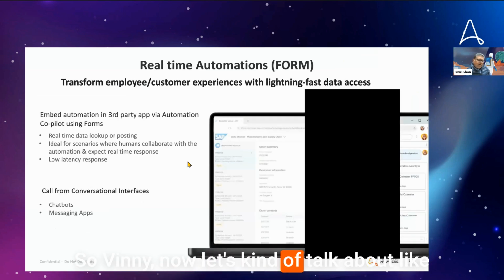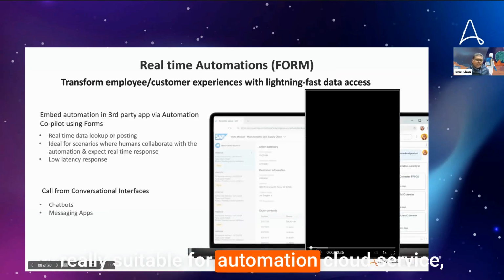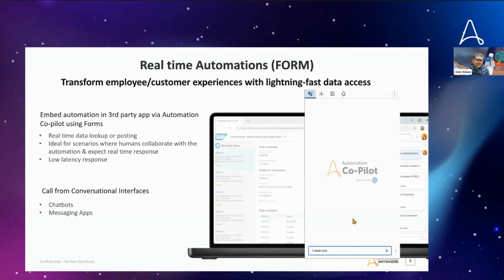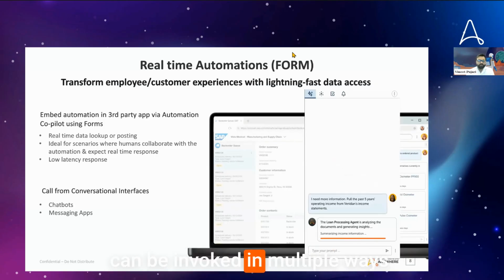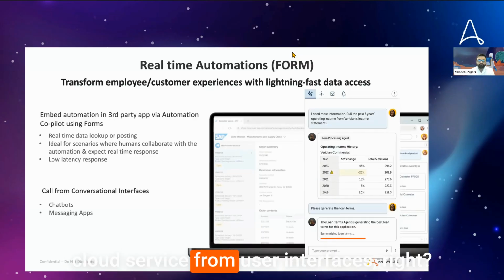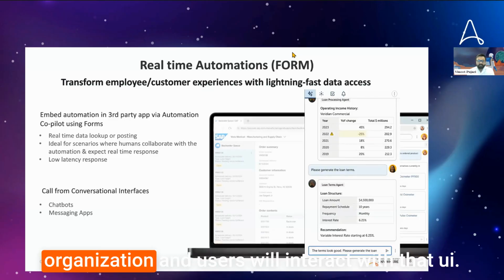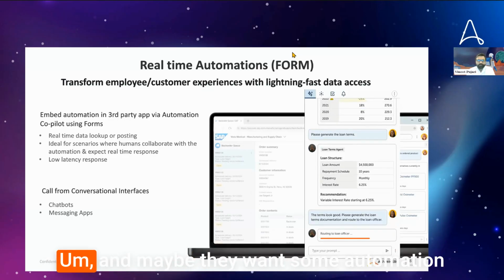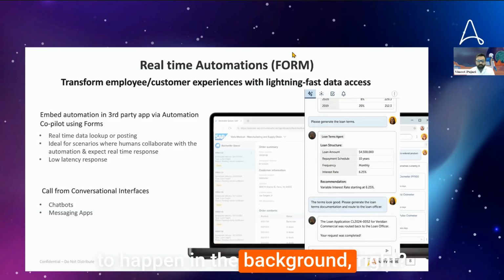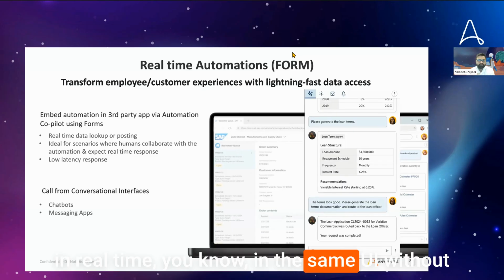So Vinny, now let's talk about what types of automations are really suitable for Automation Cloud Service, and what are some of those use cases? Yeah, sure. Automation Cloud Service can be invoked in multiple ways. One such way is invoking Automation Cloud Service from user interfaces. You may have a custom user interface in your organization, and users will interact with that UI, and maybe they want some automation to happen in the background. And they want to see the result of that automation in real time, in the same UI, without having to close and reopen that UI.